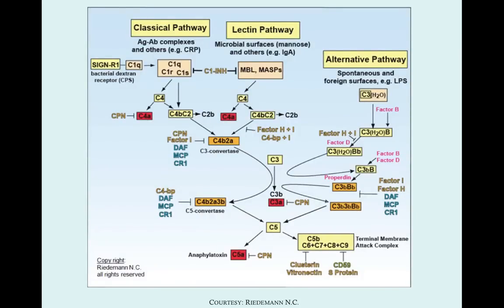I'm not going to go over all of this again. In the early complement deficiency section, I described this whole pathway in more detail. You can go back there and watch. I talked about this ad nauseum.